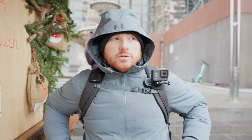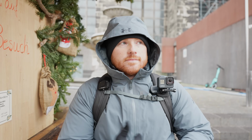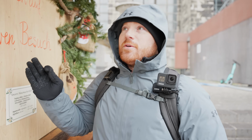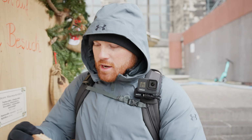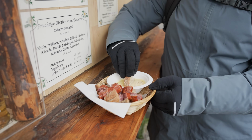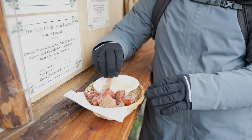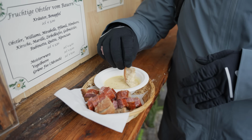So Taylor and I literally just had talked about not getting any food whatsoever because lunch is going to be here shortly, and you know, why spend the money here, right? But we came across this stand right here, and all I saw was cheese fondue. So I'm like, we got to try this. Looks fantastic. They gave us a little sample. It was amazing. Oh my gosh. And then to top it all off, you can get this fresh made sausage here, which they slice and give to you.